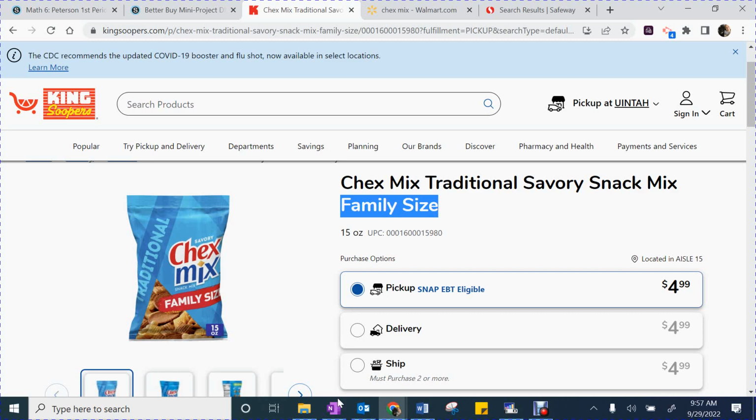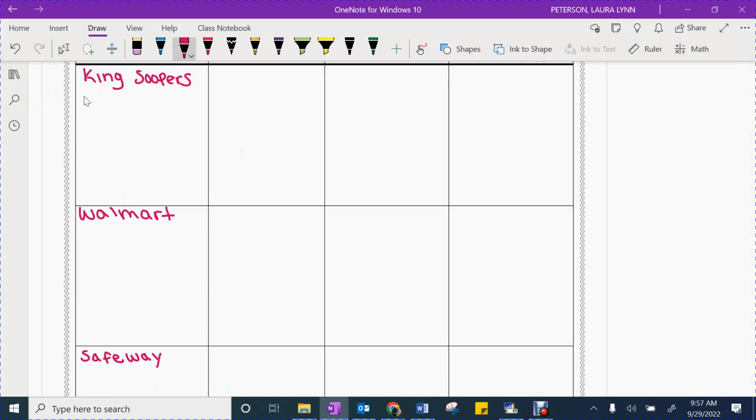So I'm going to go back to my work page, and I'm on the King Soopers, and what I'm going to do is write price equals, and it was $4.99. And then I'm going to write size. And the size was 15 ounces. And that's the abbreviation OZ for ounces.